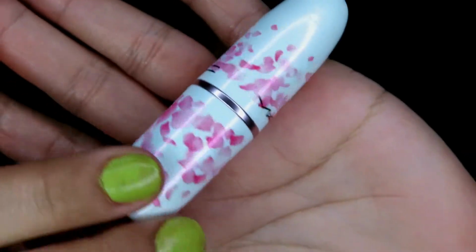So it's a white bullet with just those pink petals all around it. Super, super pretty. There's 5 colors. Yes, there's 5 colors. I only got 3. I thought 2 of the colors were too light on me, but I'm thinking one might not be as light as I was worried about, but let's see together because the lightest one is still kind of light. So let's do this. Let's swatch them. We got time.